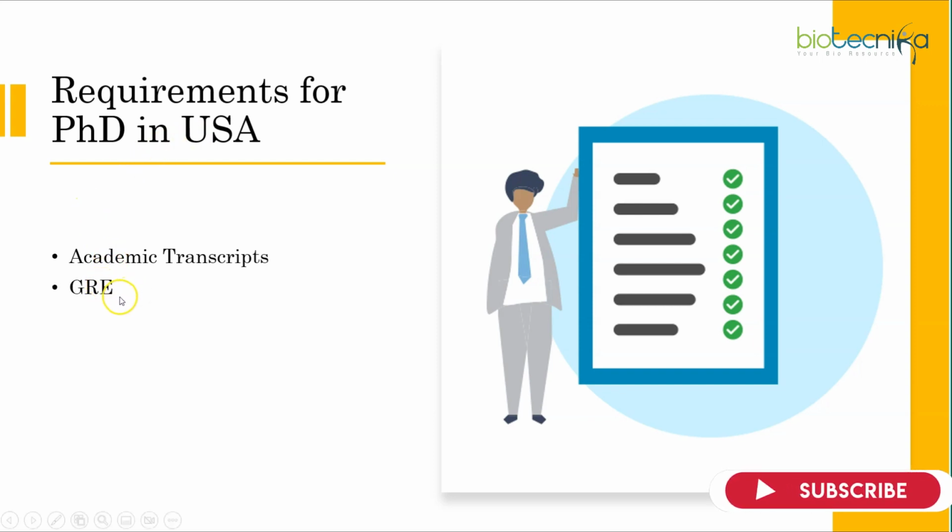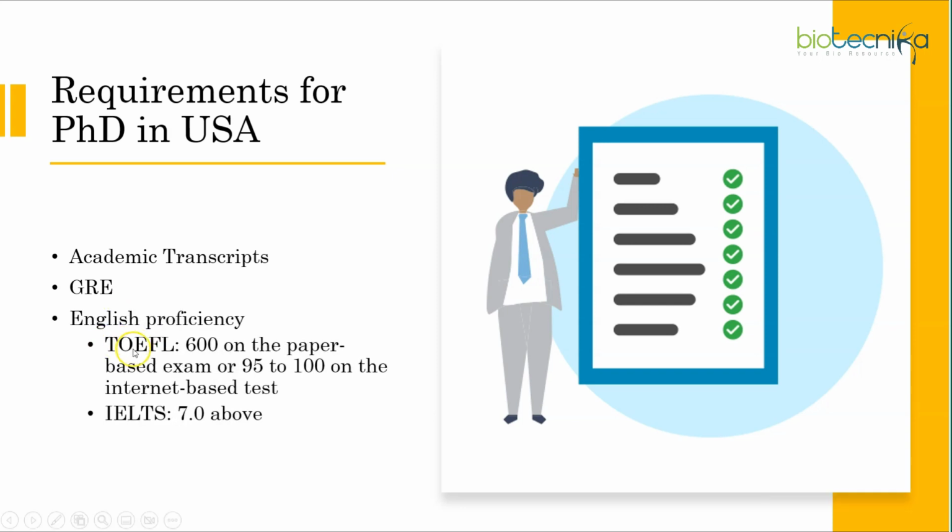Next is GRE scores. They are often needed for admission to PhD schools in the US. Therefore, taking the GRE before applying will be a brilliant idea. Some other English proficiency exams are also there, like TOEFL and IELTS. These are renowned English proficiency exams required for undergrad and postgrad admissions. Though TOEFL is slightly more accepted in the US, IELTS is accepted throughout the world.